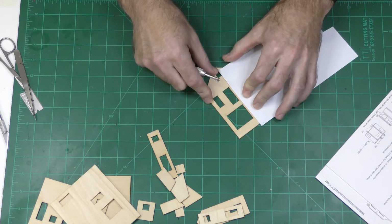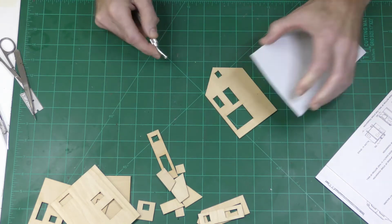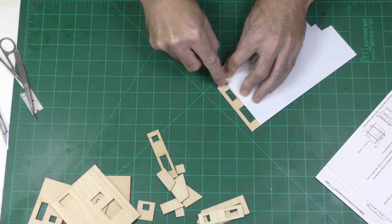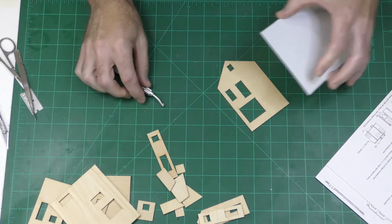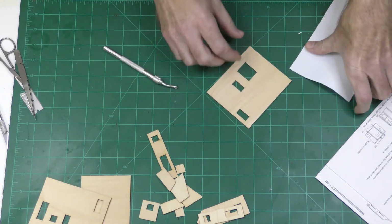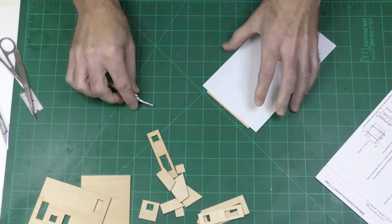I am using a 1/4 inch pounce wheel. You can get these at a lot of hobby supply stores or on eBay if you need to. My original plan for this build was to build it as an old and really dilapidated looking building, but I kind of backed off on that a little bit, and I didn't put as much effort into making it look old and worn as I do on some other kits.